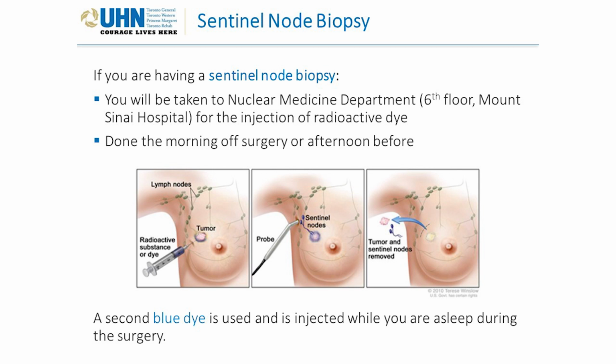The first dye, as I mentioned, will be injected at Mount Sinai Hospital and is shown in the first picture. The radioactive dye is injected into the area where the tumor is. That dye will travel to the lymph nodes underneath your arm. This can happen the afternoon before the surgery or the morning of the surgery. You're not radioactive and don't need to do anything special after this dye is injected. Some women do have some pain or discomfort at the injection site.